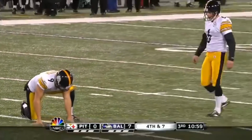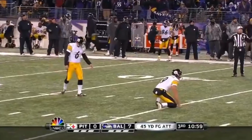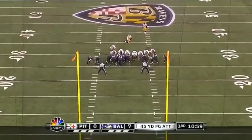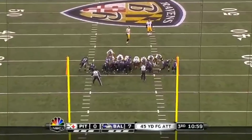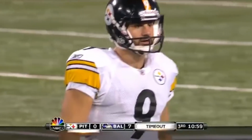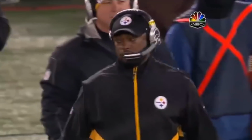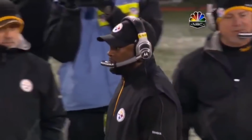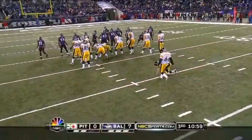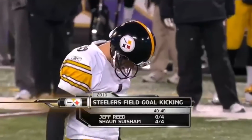For Sweezum, signed 3 weeks ago to replace Jeff Reed, and he kicked 4 from 40-plus last week to beat Buffalo. And now Sepulveda is going to take a timeout. Oh, boy. Charge timeout, Pittsburgh. It's not good. Well, whatever Tomlin, so Tomlin's the guy who calls the timeout. I would guess it had to be the clock. Either that or he didn't have 11 guys on the field.